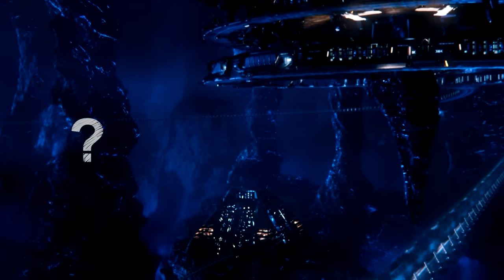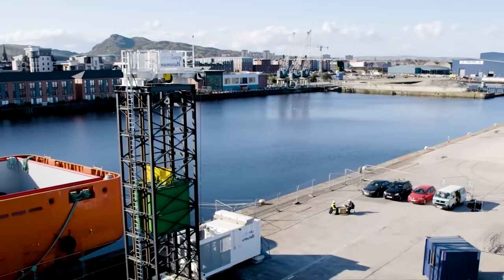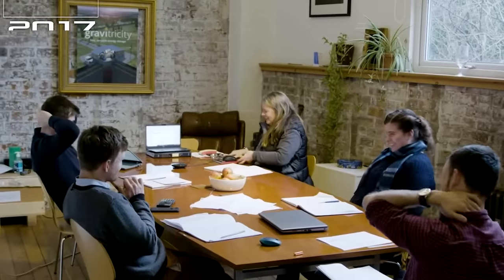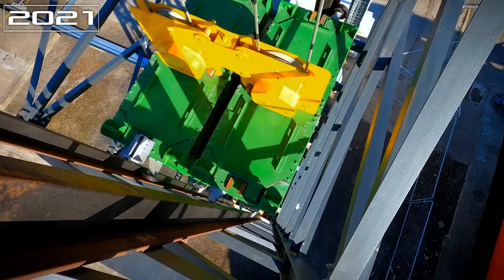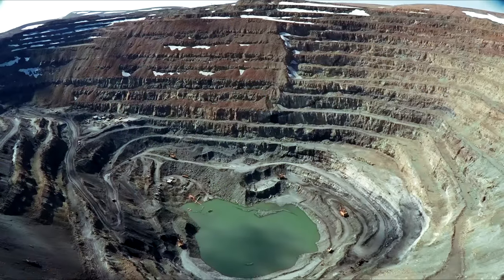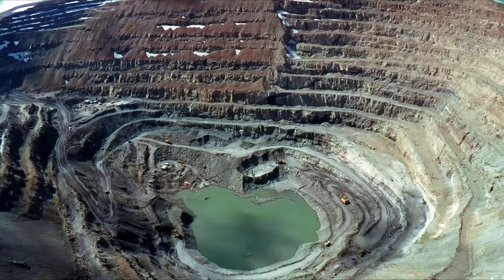What is the future of this technology? So far, it is still very young and, so to say, raw. The first ideas and developments appeared only in 2017, and even Gravitricity built the first test sample only in 2021. Now, the company is looking for suitable mines in the Czech Republic, Poland, and on other continents.